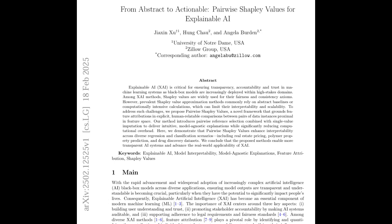Well, they sound complicated, but they're actually a really cool concept. They come from game theory, where you're trying to figure out how much each player on a team contributed to winning, right? Well, in AI, we use Shapley values to figure out the importance of each feature that led to an AI's decision. Let's say we're predicting house prices. Shapley values can tell us how much each feature, like square footage, location, the number of bedrooms, contributes to that final price estimate. It's like we can see what's driving the price up or down. That's actually a pretty cool way to use game theory.